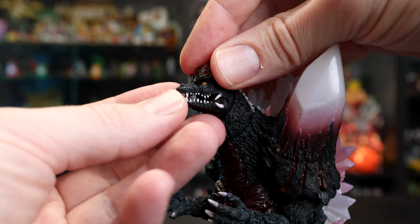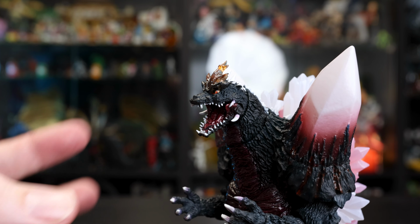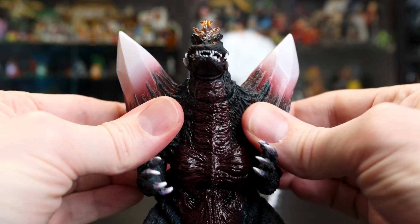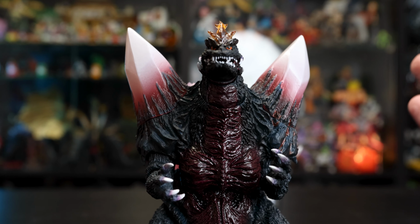One thing that's cool though is that the mouth opens up really wide and looks super cool. Again with a nice dark maroony red brown colour in his mouth. Coming into the shoulders, this is easy. No articulation, fully molded around. If you have the original, I assume this isn't a surprise.